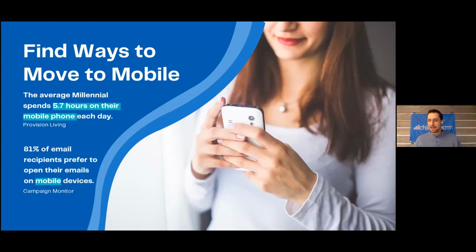So one of the sayings here, we talk about text. So there's an app for that. You guys remember those commercials that came out? Everyone was saying, oh, there's an app for that. There's an app for that. So whether it's via an app, whether it's a mobile-friendly website, millennials are spending an average of 5.7 hours on their phone every day. 81% of email recipients prefer to open their emails on their mobile devices.